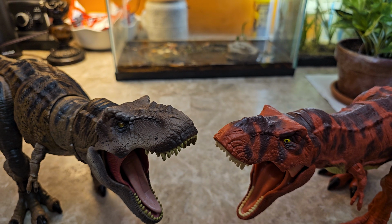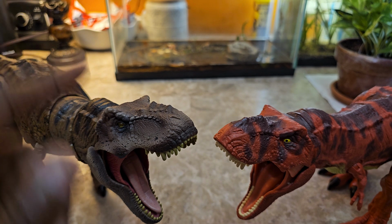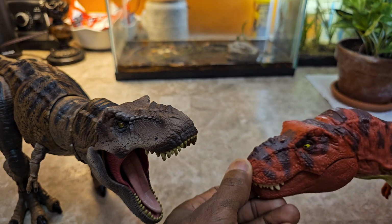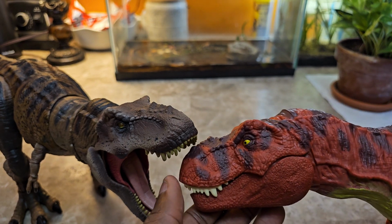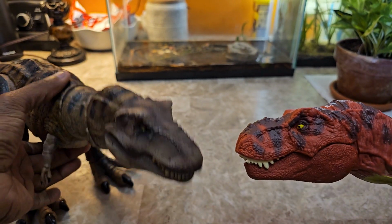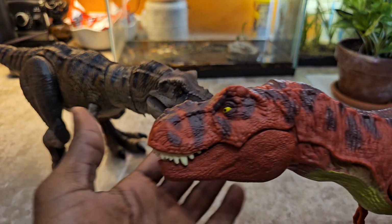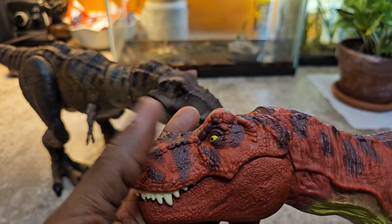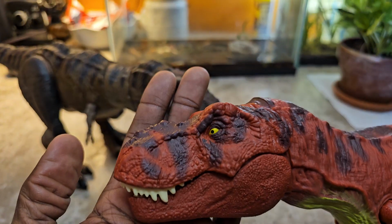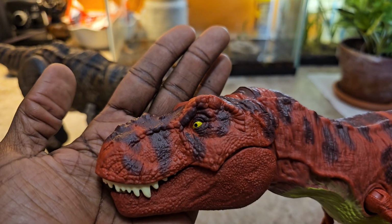So they both are competing in that area, and that's just a preference in terms of what you like. But his detail is very nice. Now, the Red Rex, his detail is also very nice too. Obviously, you can see, and I'm going to bring the Hammond Collection Rex up into the mix in a moment, but you can see here just all those little details on his face. And I'm glad that the camera is able to pick that up really well. I think it looks very nice, very detailed.